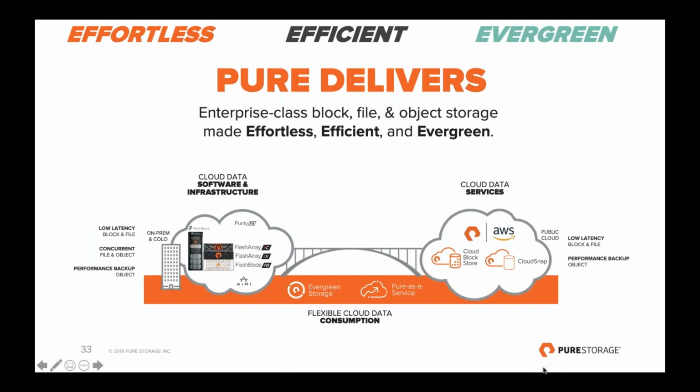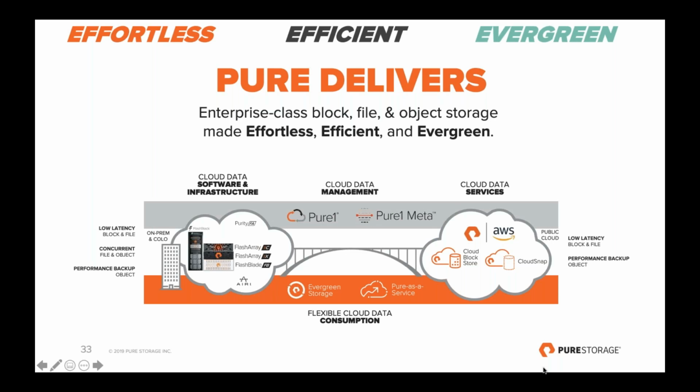And then in terms of consumption, they've got the typical CapEx model, but the Evergreen means that it's CapEx on day one, and then it could literally be OpEx forever. You're not going to have to go through a tech refresh, a data migration, and rebuying the same old thing every 5 years, or you can consume it as a service and pay per gigabyte.